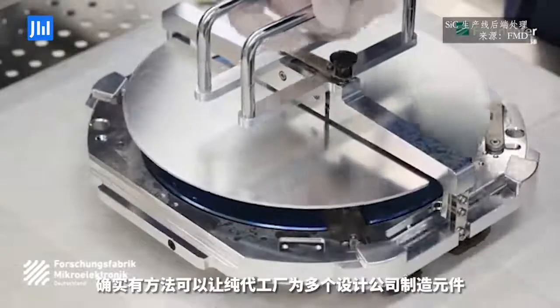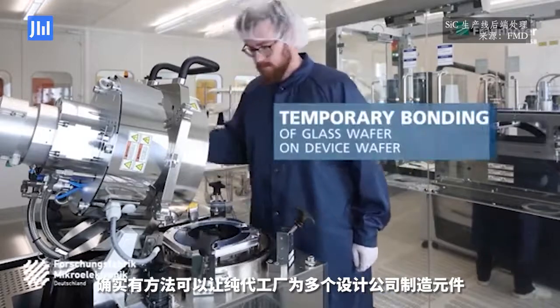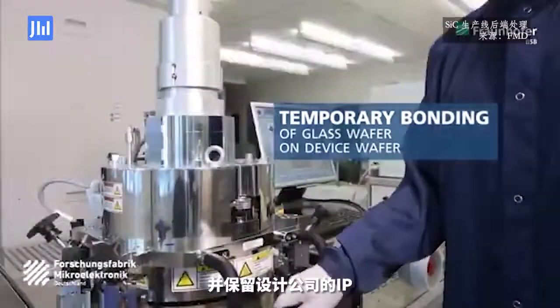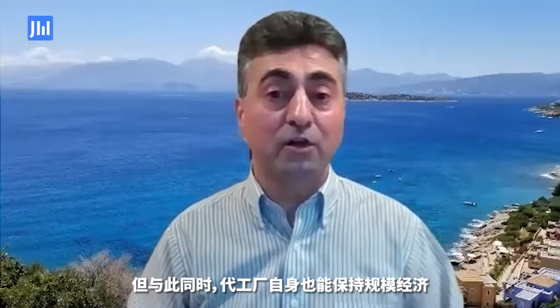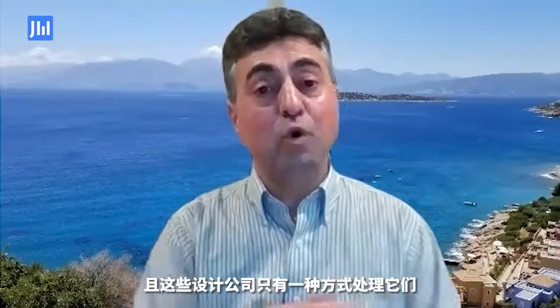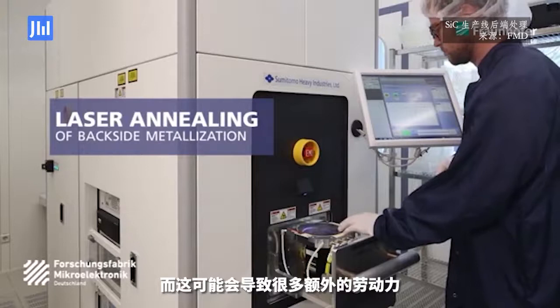There are certain ways where you can be a pure foundry and be fabricating devices for a number of fabless companies, and you can do it in such a way that you maintain their IP, you help them have the differentiation in product that this IP allows for, but at the same time, you're able to maintain the economies of scale that will make you competitive when it comes to competing with the IDMs that do not have that problem, because the specific processes they have for silicon carbide are theirs, and they only have one way of doing them. In a fabless company, you can have an implantation with 20 different customers doing it 20 different ways, and that can lead to a lot of extra labor.